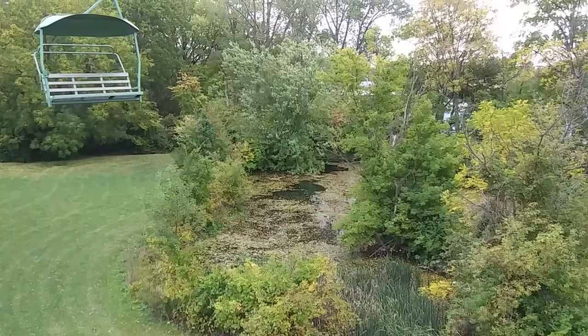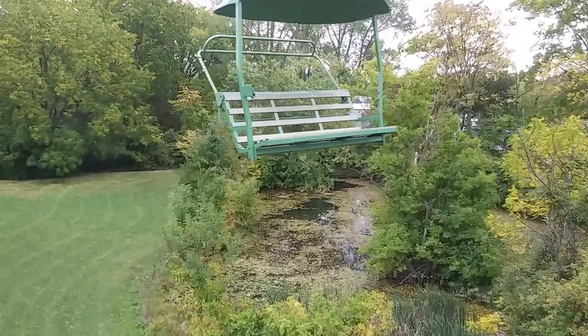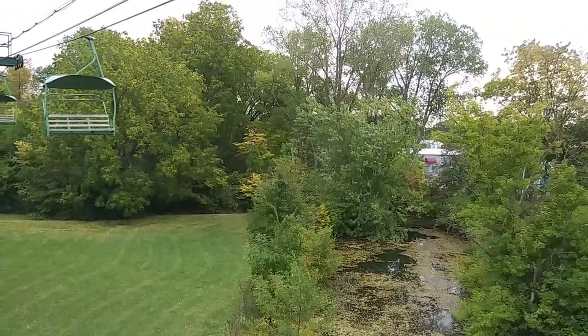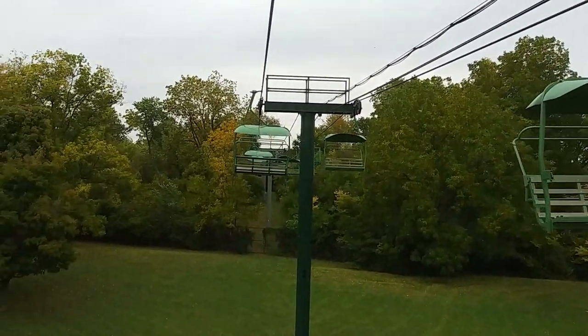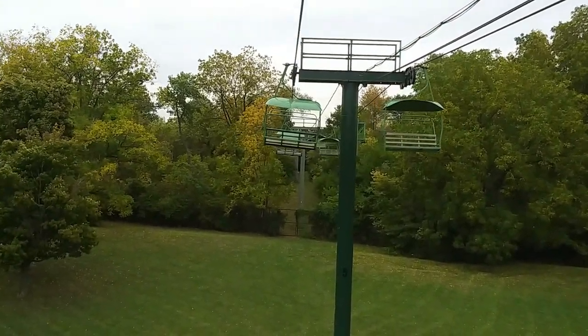Lots of waterways throughout the zoo, which is really nice. It was literally raining leaves earlier. You can see the leaves everywhere.